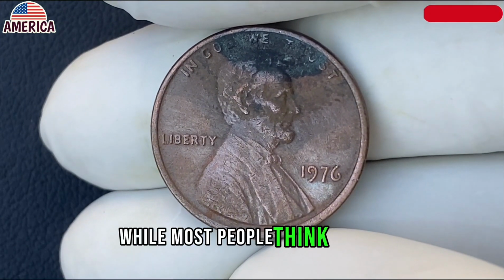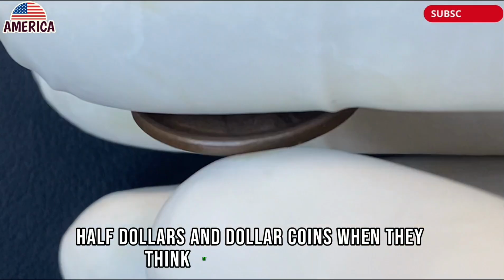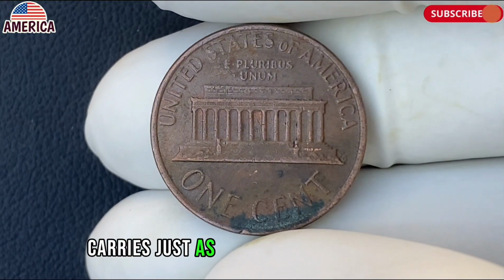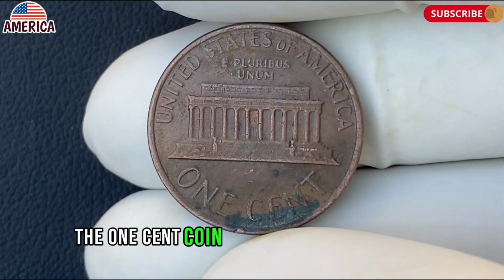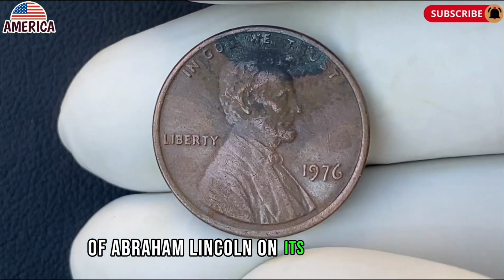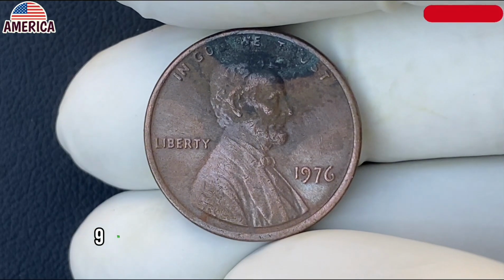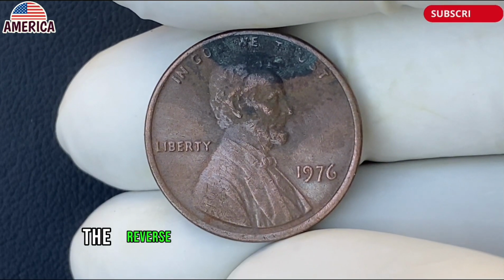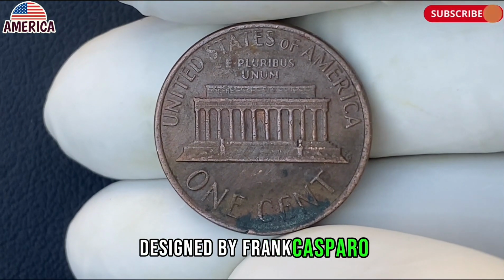While most people think of the commemorative quarters, half dollars, and dollar coins when they think of the bicentennial, this unassuming penny from the same year carries just as much historical weight, and perhaps even more value. The 1-cent coin from 1976 features the iconic image of Abraham Lincoln on its obverse side, designed by Victor David Brenner in 1909 to honor the 16th President of the United States. The reverse side showcases the Lincoln Memorial, designed by Frank Gasparro.